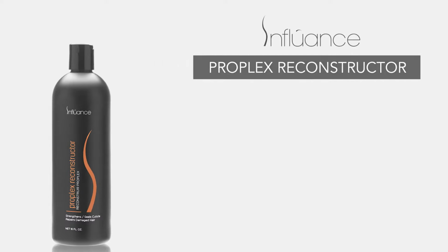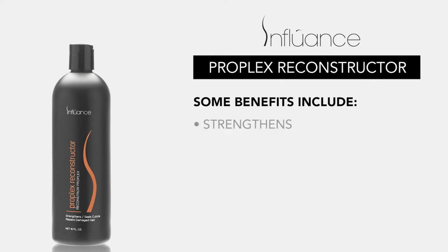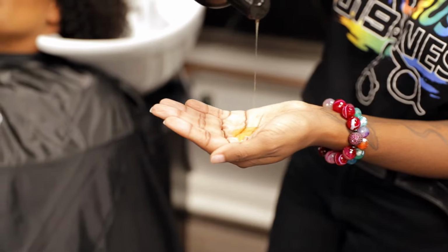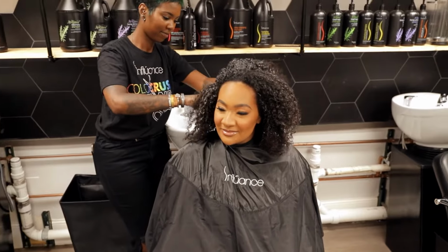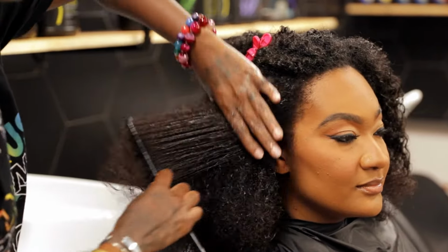With the Proplex Reconstructor, you can revive lifeless or severely damaged hair using this high-impact hair treatment. Some benefits include strengthens, seals cuticles, and repairs damaged hair. Apply Proplex Reconstructor to saturate each strand of hair thoroughly and comb from scalp to ends for even distribution.